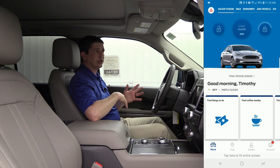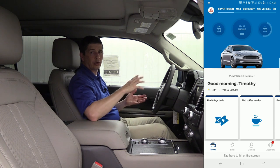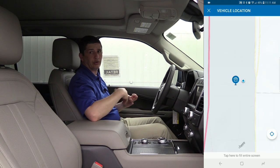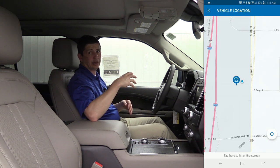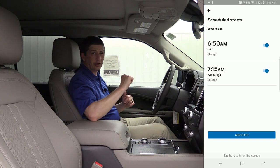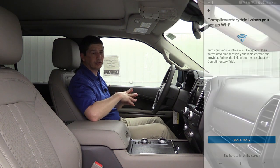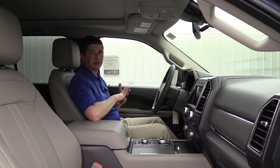I did find out recently that on 2019s, it's going to be good for 1 year. Outside of that, after a year, they will have you sign up for a subscription. And they haven't actually disclosed what that cost is going to be yet. I'm assuming right around that $5 range, maybe $10 for that feature. But I love using the feature. It's a great feature to have.